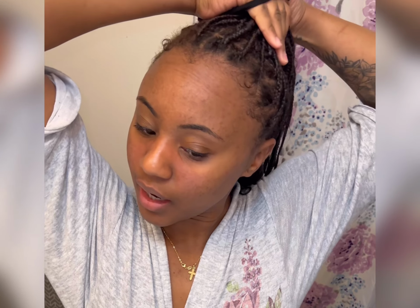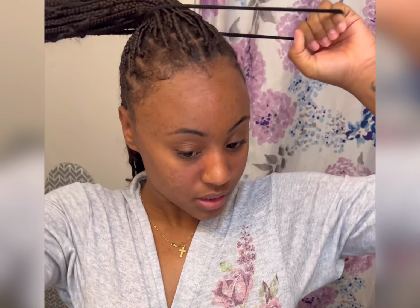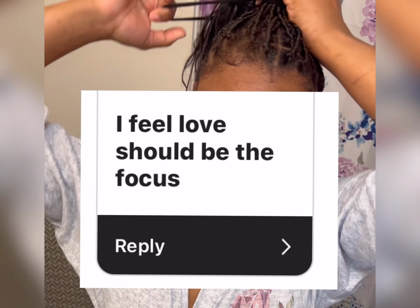I feel like I want to share this with you, you know? So I like that one. And then this one says, I feel love should be the focus. Definitely agree with you. I feel like this one could very well go over some heads, because it's just like, well, what do you mean? Duh, like, you're supposed to be in love.